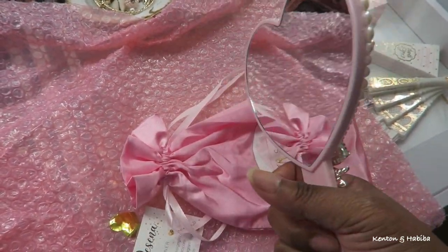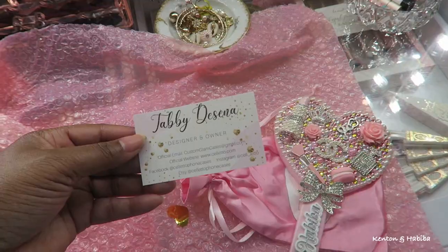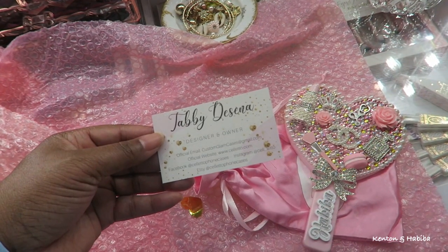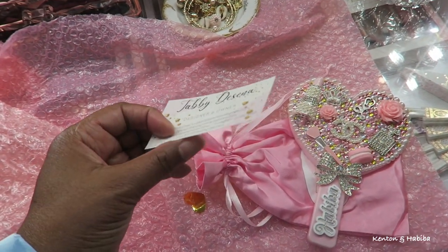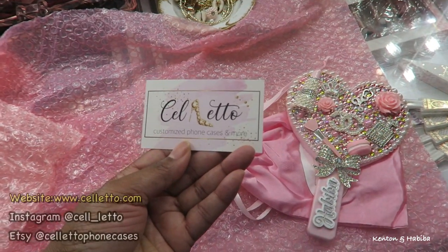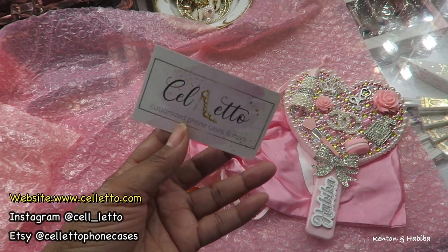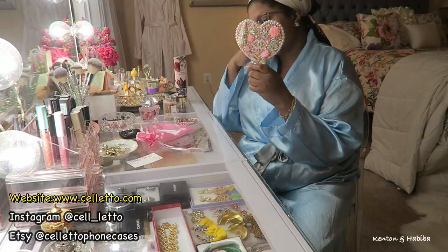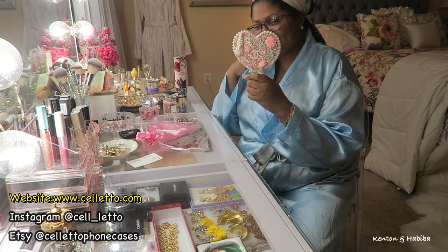She did an amazing job. It's got pearls all along the border. You can customize it the way you want. Her name is Miss Tabby, and guess what? She is a black female who happens to be a nurse. So when I saw that combination, I was like, yes, yes, yes, I will support her, and I know she's gonna make something amazing, and she did.